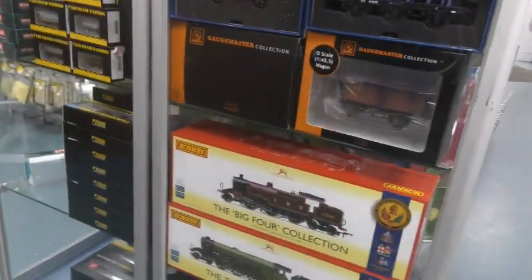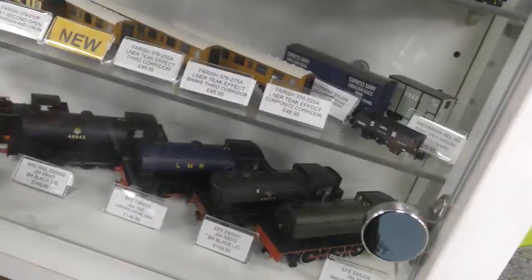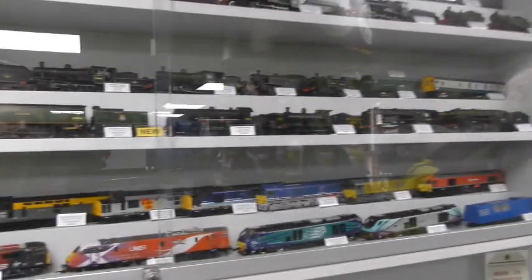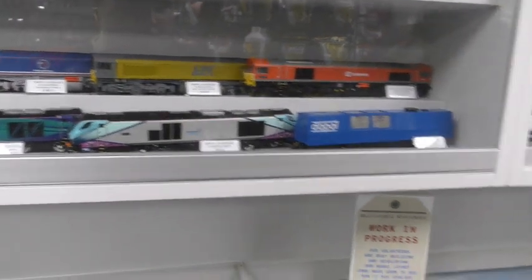So A1, and a 4P class. O-gauge Terriers. N-gauge engines, double O-gauge. Well, they've actually got a working model railway here, not like the one in the engine set. All sorts of standard series engines and more southern region engines. LNER engines there. There's even some class 59s and 56s.